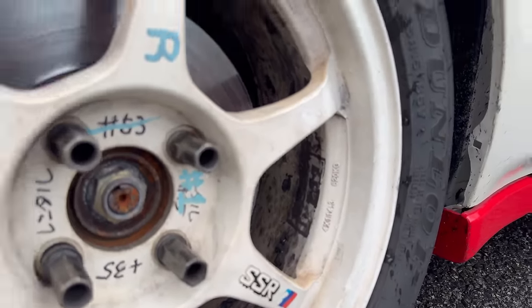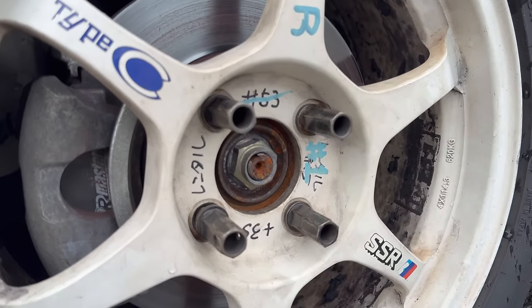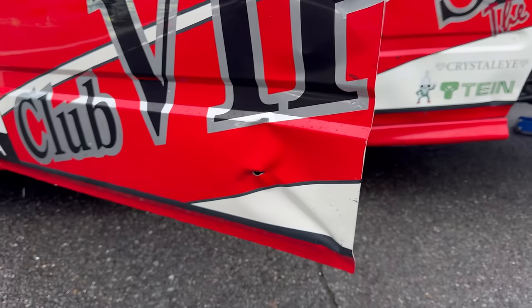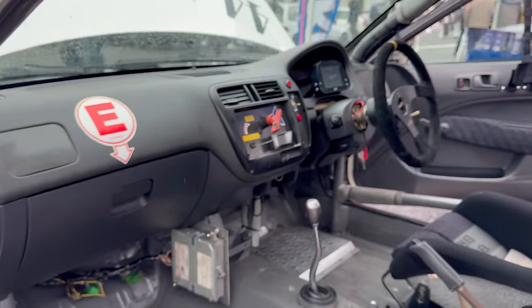4x114 bolt pattern, that's interesting. So they must have done some sort of a hub swap. You can see there's a wheel specs right there as well. So plus 35 offset. Yeah, let's go check it out here and we'll work our way around here. Little bit of battle scars too. But that's just what happens out here when you're racing.